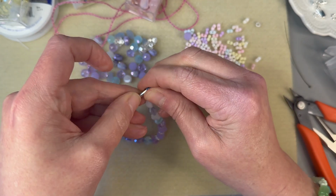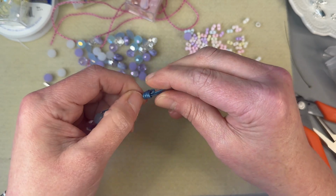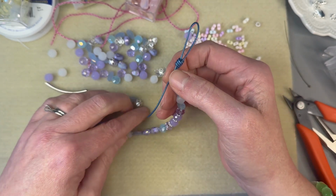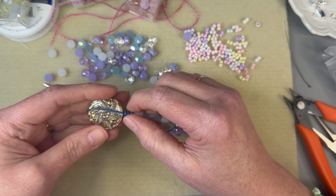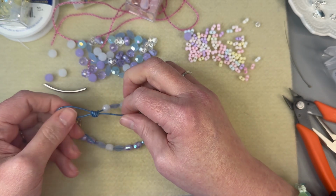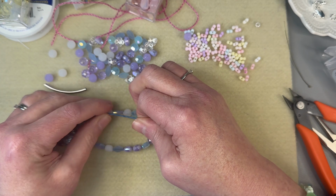Whoop, hanging on to everything, and then pull it out, and now we have our little tail that's coming out, and now we can just kind of grab a hold of everything, and that's much, much better. All right, but now I don't want to tighten that right down, because I want to make sure. All right, that's pretty much where I'm going to want it. I want it to actually rub up against that button. I don't want it to be too loose.